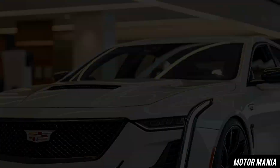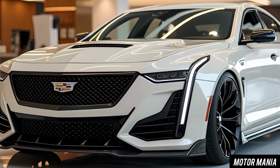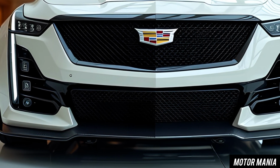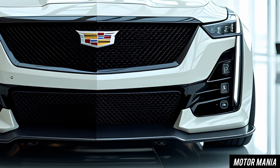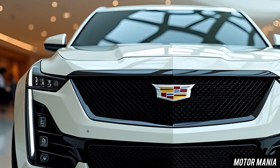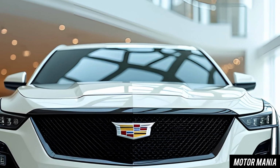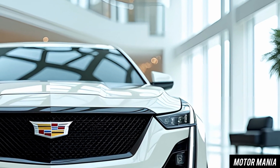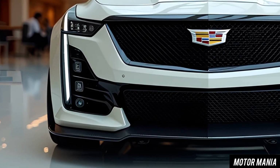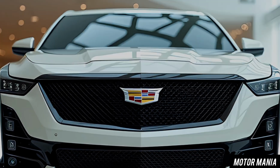Under the hood, the 2026 CT5-V Blackwing boasts a monstrous 6.2-liter supercharged V8 engine. This powerhouse delivers an impressive 668 horsepower and 659 pound-feet of torque, making it one of the most potent sedans in its class. The engine is paired with either a 6-speed manual transmission for purists or a 10-speed automatic for those who prefer seamless shifts and optimized performance. Regardless of the transmission choice, the Blackwing rockets from 0 to 60 miles per hour in just around 3.4 seconds.